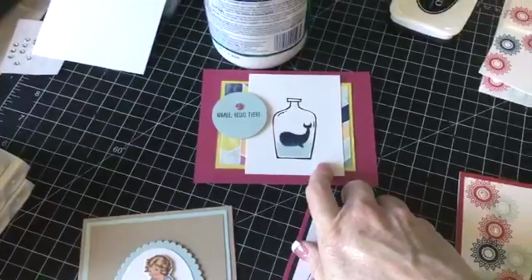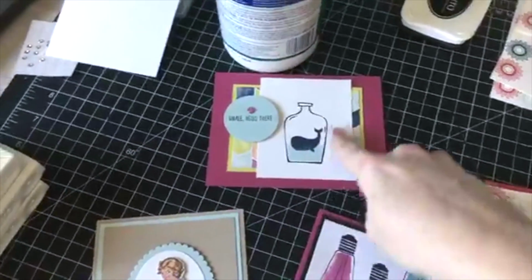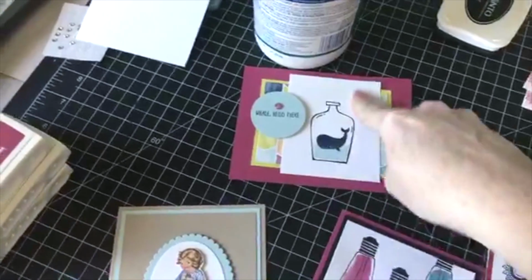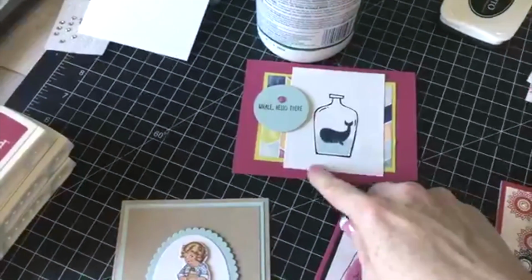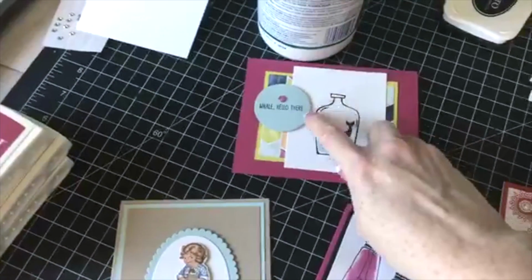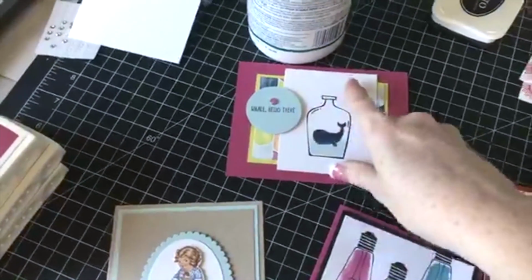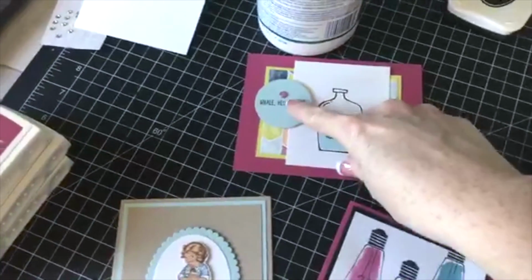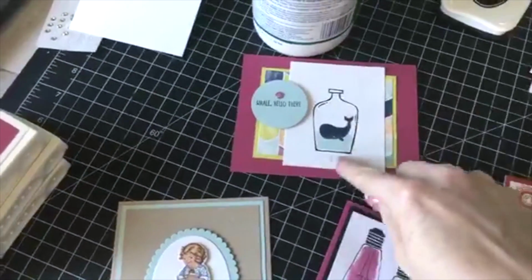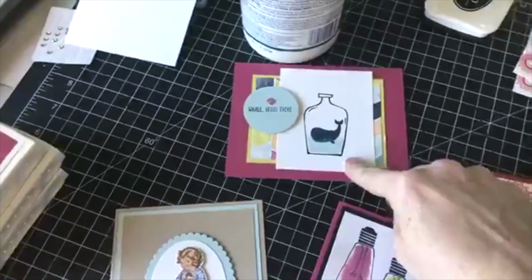I know there's a little bit of a delay, so I'll kind of wait. But I feel like maybe something else needs to be done here. Does it need another layer? Should I layer this with pool party? Oh no, I couldn't, because that's pool party. Or I could just layer this with pool party or dark blue and not have the circle and stamp the sentiment underneath or above and add ribbon.